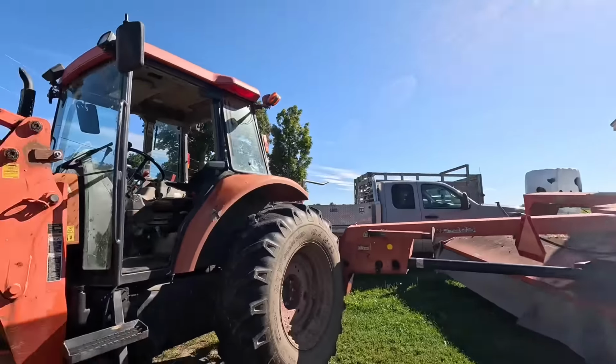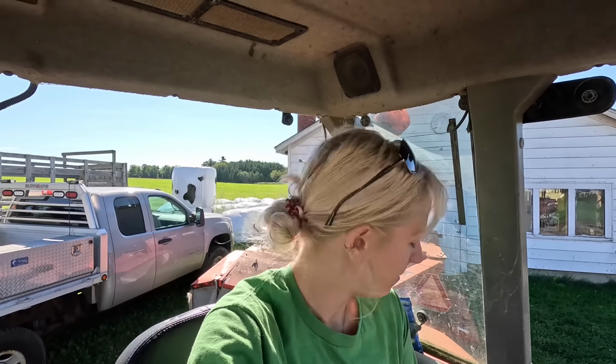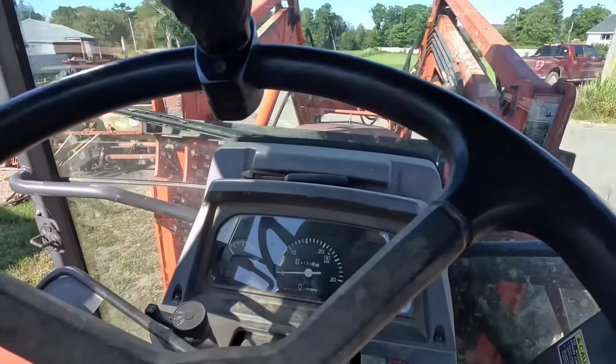Got my whole tractor cab ready, got a drink, half and half, some snacks, just in case. It's actually a decent-sized field that we're going to be doing. It's going to take us about 2 hours, just about 2 hours. So we'll be out there for a while, probably until noontime, so that's why I brought the snacks, just in case I get hungry. And I'm really excited to mow with the Kubota again.